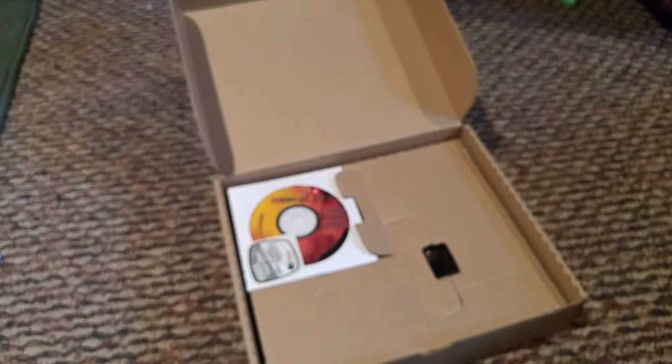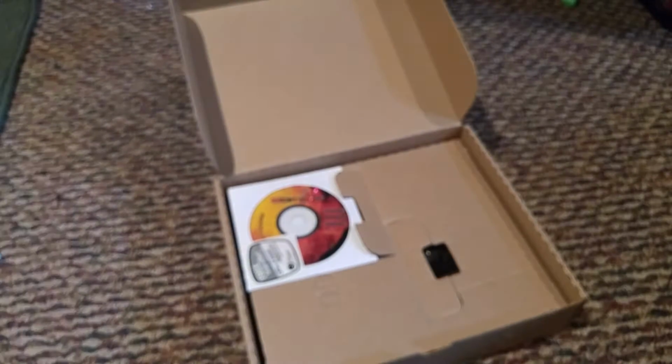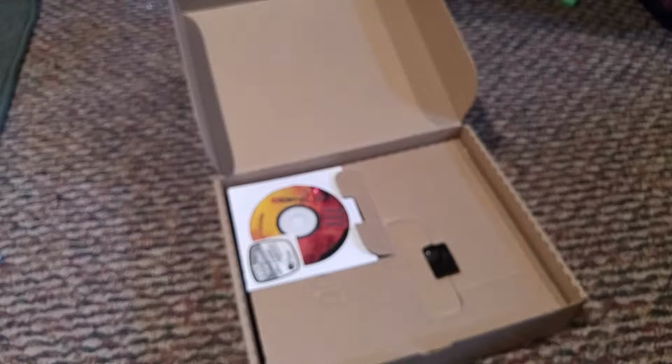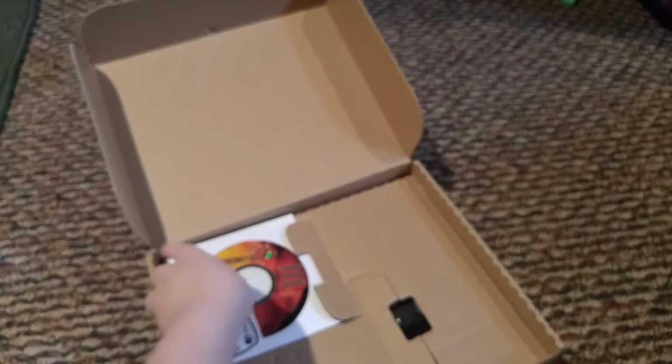Wait, this is for the 9800. Well, this is the manual for the 9800, which explains a lot. Where did I see it in there? Was it in here? No, it's the Spanish section. Yeah, right here. It's in the Spanish section. Yeah, Radeon 9800 is what this is for. So some guy bought this, then realized, oh wait, I don't have an AGP port on my computer. Let me donate this to Goodwill and bundle it with the wrong manual. Still got it for $4.